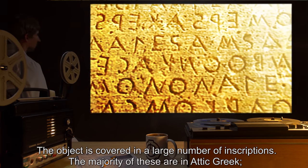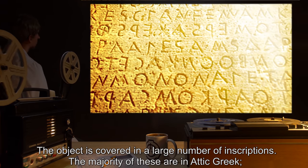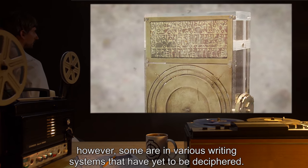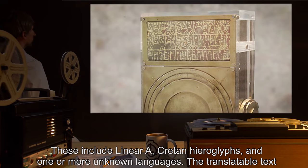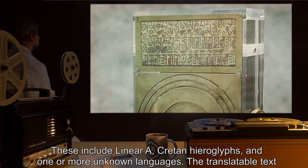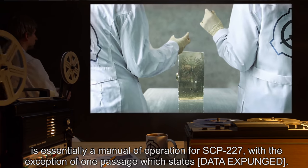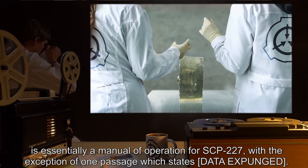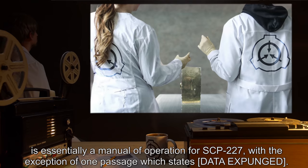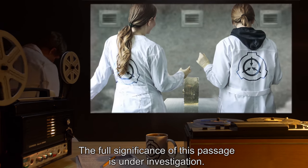The object is covered in a large number of inscriptions. The majority of these are in Attic Greek. However, some are in various writing systems that have yet to be deciphered. These include Linear A, Cretan hieroglyphs, and one or more unknown languages. The translatable text is essentially a manual of operation for SCP-227, with the exception of one passage, which states, "Data expunged." The full significance of this passage is under investigation.